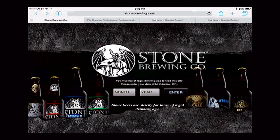But one of the things that I remember from that first batch of Stone Enjoy By IPA is that it was just hoppy as all get out. And when I tasted it, I was like, "Hey, this has already been dry hopped, right?" And I was told no, and I went and looked, and sure enough, it hadn't even been dry hopped yet. But man, it sure had a lot of hop character in it before we dry hopped it.